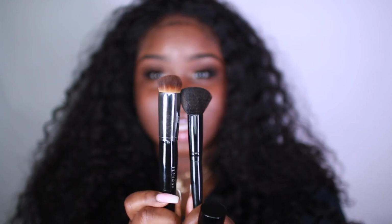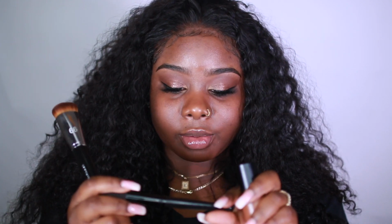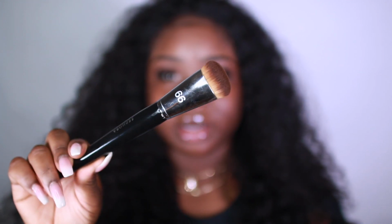I don't have anything on my face. I just did my eye makeup and my brows. If you guys were wondering, with this type of foundation I would suggest using a synthetic fiber brush over a natural hair brush. These are the two foundation brushes that I usually use. This is an e.l.f. brush, the writing came off so I'm not sure which one it is, and this one is a Sephora brush in number 66, a pressed full coverage complexion brush.